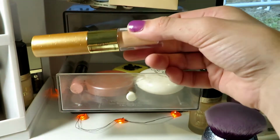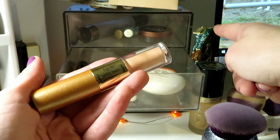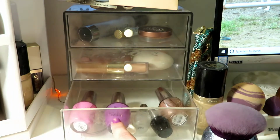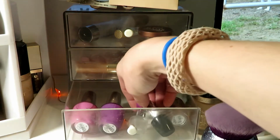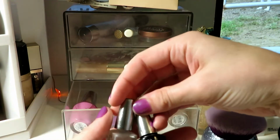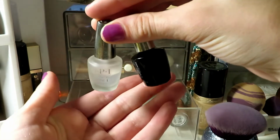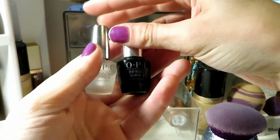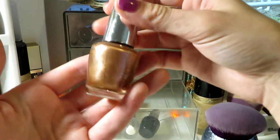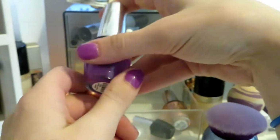This is a liquid highlighter I got from Tarte gift set. That's where that bag came from. And in here I have my most recently used nail polishes. I've got these mini OPI 3-step guys. I'm actually using this one up a lot. This one too, you just can't see it. This is like my favorite. I wish it was more glittery. It's really pretty. This is actually what I have on my nails right now.